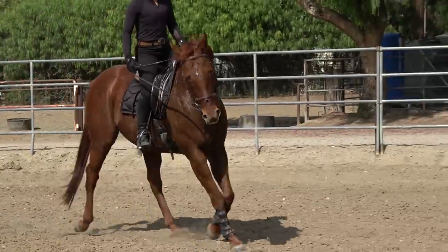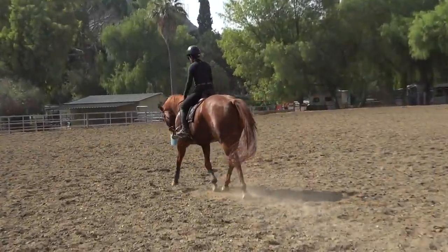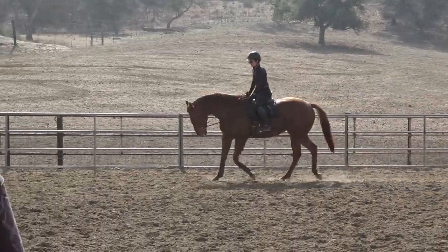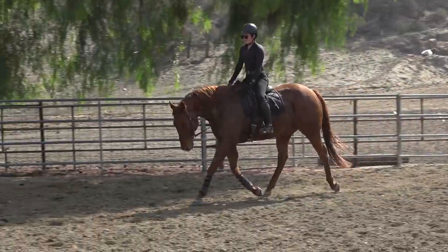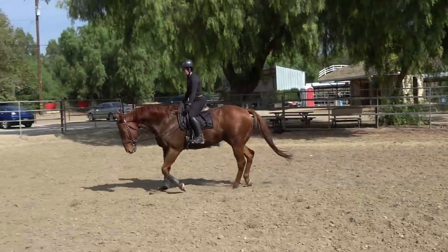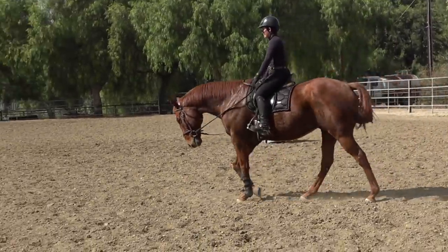Good. Change direction. Yeah, he doesn't get to run. Good. There you go. Nice. Super. Good job. Good. Let him come to the walk when you're ready. That's way better. Good boy. Good boy, Lukey.